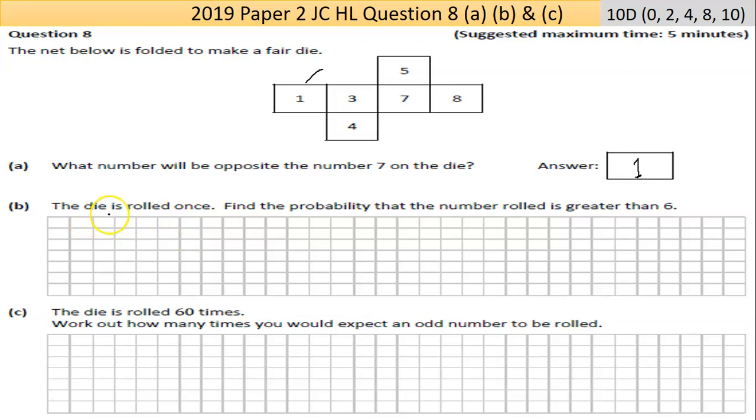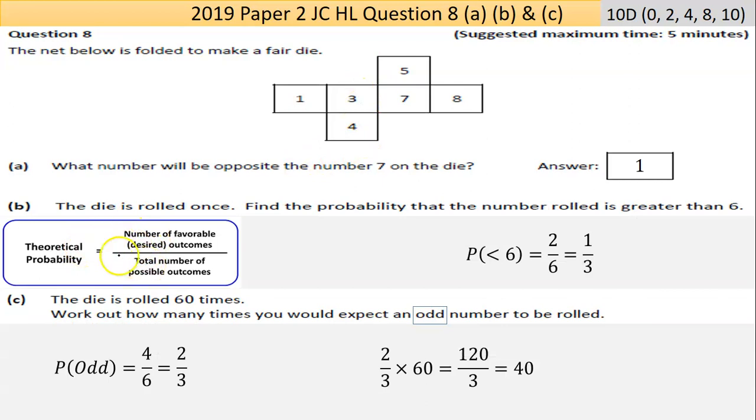Now the die is rolled once. Find the probability that the number rolled is greater than 6. Now the answer is on the next page, but what numbers are greater than 6? Well, 7 and 8 are. That's 2 of the possible 6 outcomes. The probability formula is the number of things that happen over the total number of things that could happen. So the 2 on top is the 2 numbers greater than 6, and there are 6 numbers, so 2 over 6, and that's your answer.